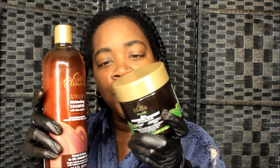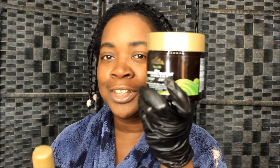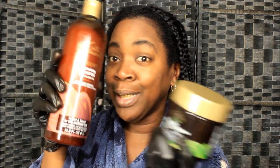And then I read the reviews on this one, so I got this conditioner, and they've got a shampoo that goes with this conditioner as well. Like I said, I read the reviews, and the people said that this conditioner was bomb and their shampoo wasn't all that, and then this shampoo was bomb and their conditioner wasn't all that. So what I did, I mix and matched the two, and together they work fabulous, okay?